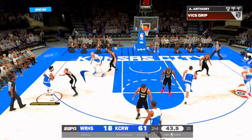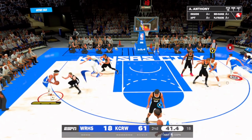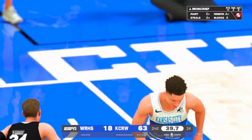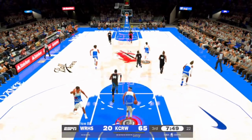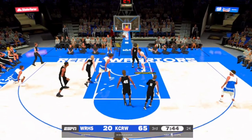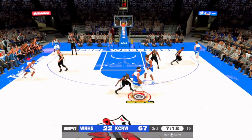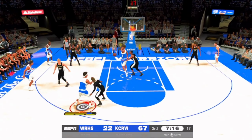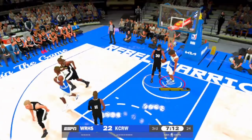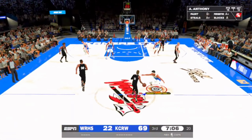Anthony outside. To the paint. And the powerful one-handed. They're running second half. Kansas City has gotten three of their seven threes to find the net in this matchup. That was a good play call, attacking with the right guy in the right situation. They get it back, and he dumps it down. His teammates appreciate the effort.